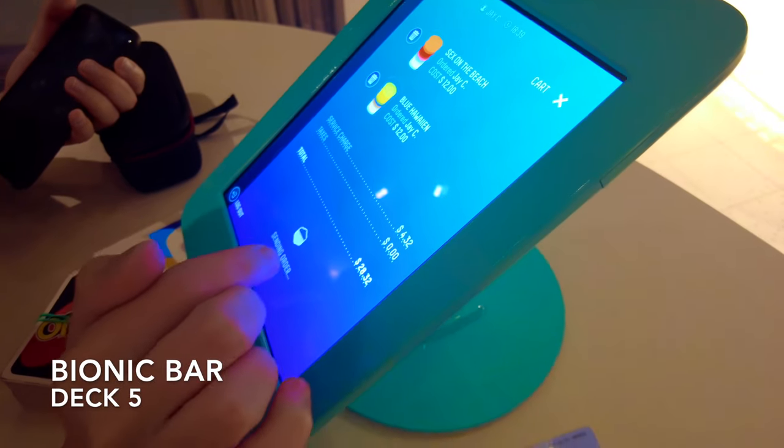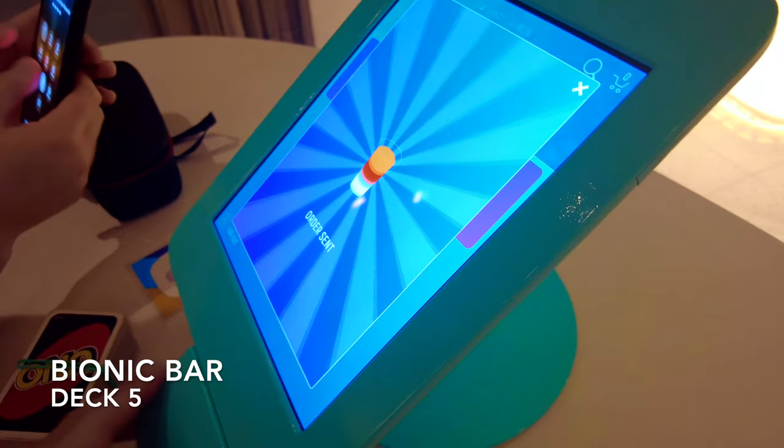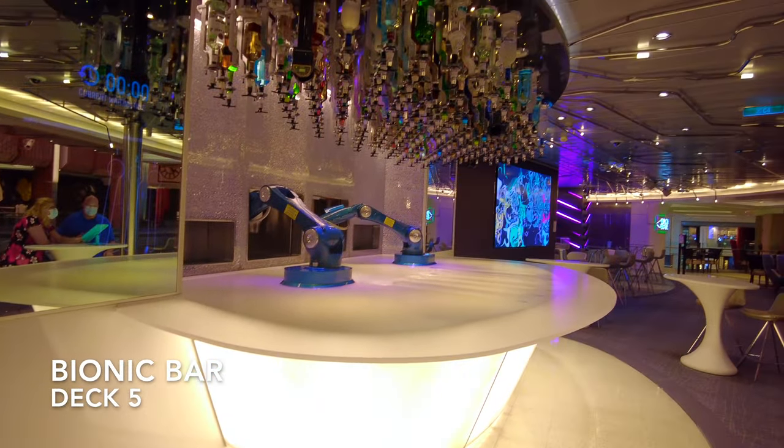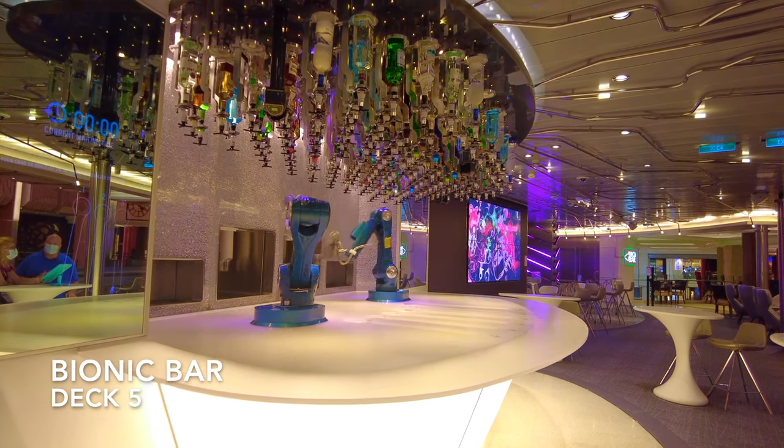Royal Caribbean was the first cruise line in the world to introduce robotic bartenders to its ships, and here they are. This is the Bionic Bar. Simply scan your cruise card on one of the terminals and select the drink you desire and watch them make it in front of you. Most cocktails were around $17 each and tasted amazing.